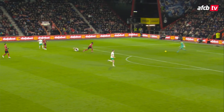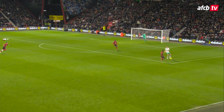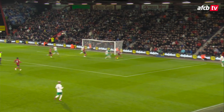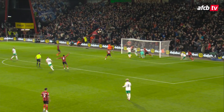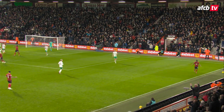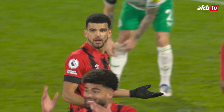Botman back to Pope. Botman's down. Traore takes it off the toes of Burns, and then you let it run to Lanke off the line. Kieran Trippier with an astonishing clearance.